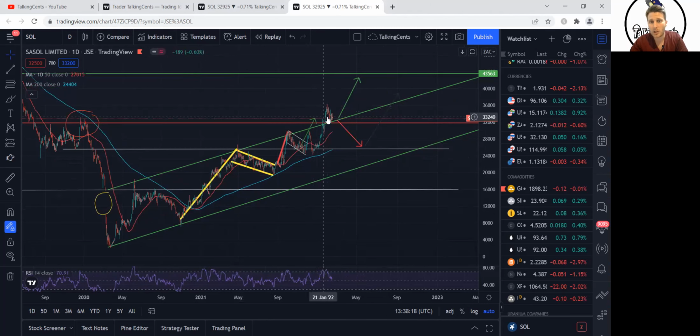So this little section here might just be an extension of this channel. So this red arrow, we could see it pull back to 256. And then that would be a very important level to hold, because if it drops below that level, then it would show me that it's starting to roll over and that it's starting to make lower lows.